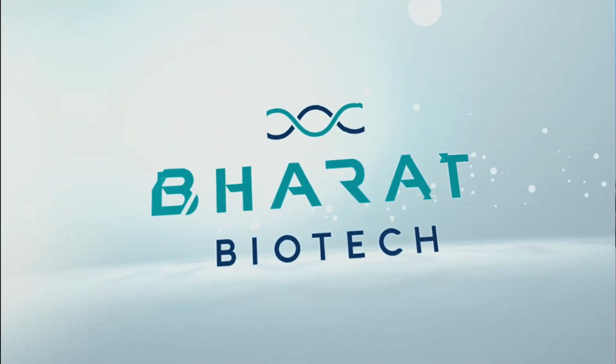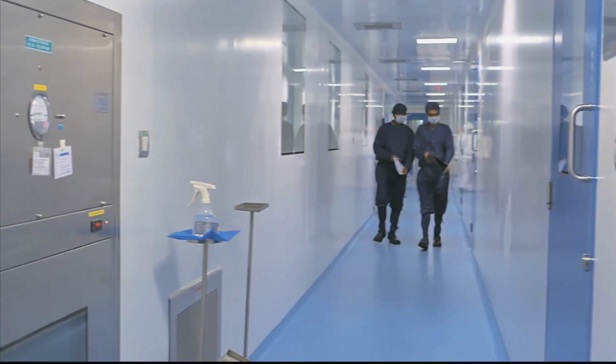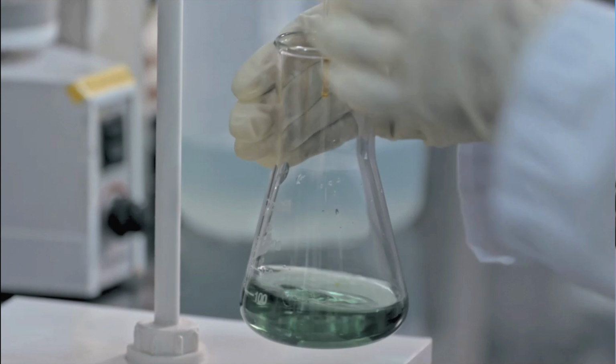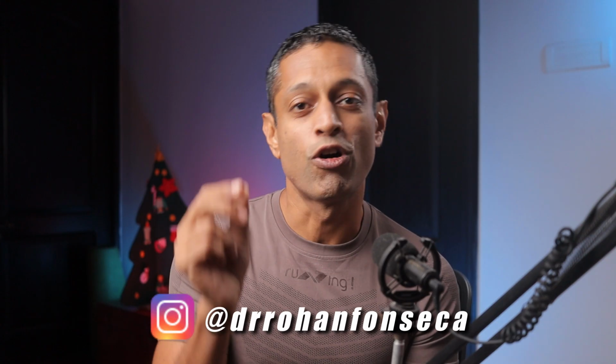Bharat Biotech's nasal vaccine, Incovacc, is finally authorized for emergency use. This vaccine has been a long time coming, so I'm finally glad that it is here. Not because it is a COVID vaccine per se, but because of the method of administration.